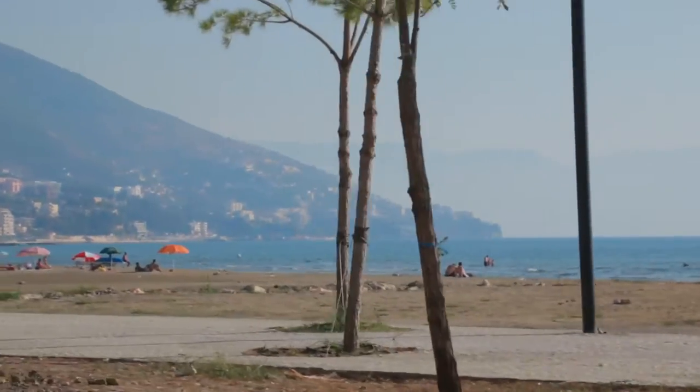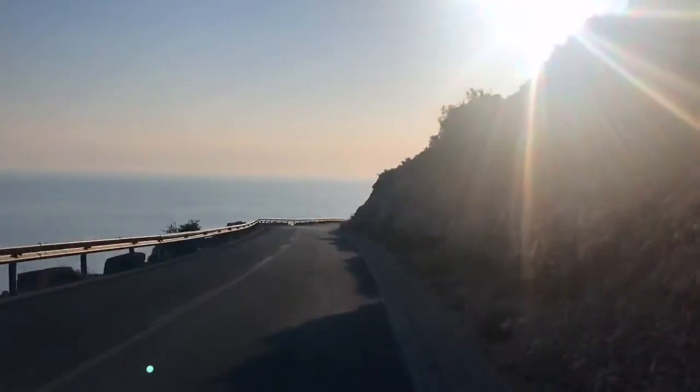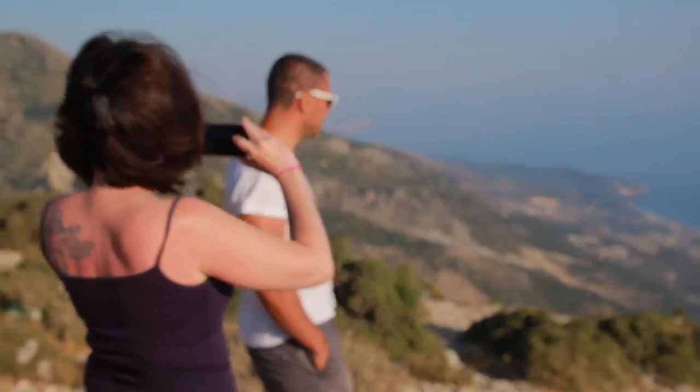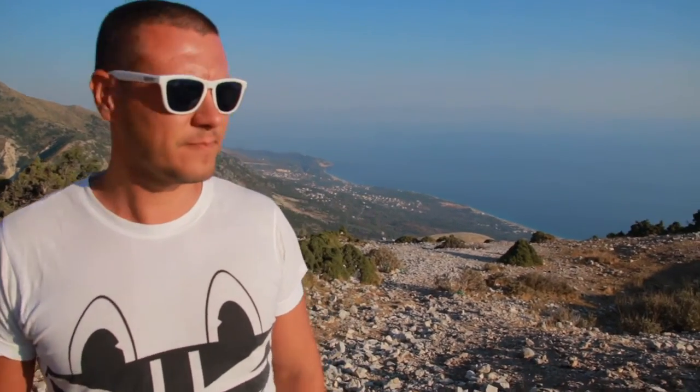The road from Vlore to Sarande is one of the most amazing that we have ever seen. This is due to the fact that Albania essentially is like high mountains going down to the sea. We are here between Vlore and Sarande, and behind me you can see the Albanian Riviera.